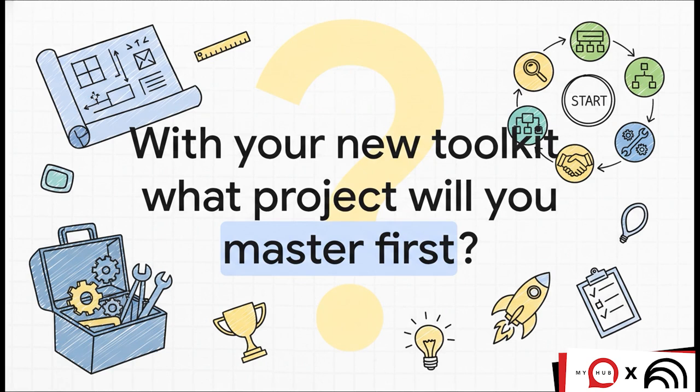So there you have it. You now have the blueprint for success. You've got a menu of methods to choose from and a solid 5-phase framework to guide you every step of the way. So, I guess the only question left is, with this new toolkit, what project are you going to master first?